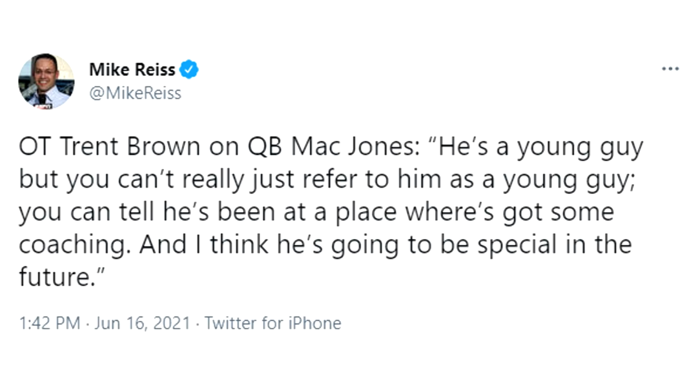Offensive tackle Trent Brown, who I love, by the way, said on quarterback Mac Jones, quote, he's a young guy, but you can't really just refer to him as a young guy. You can tell he's been at a place where he's got some coaching, and I think he's going to be special in the future. Obviously, very positive to hear fellow teammates talking highly of him, but it's easy to see why they would think that. Great accuracy, great maturity, great effort, great poise, everything.